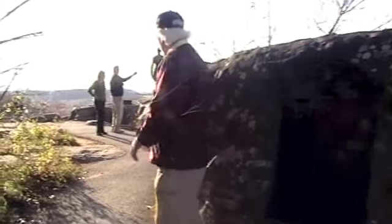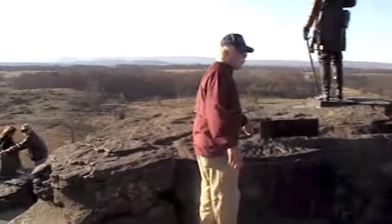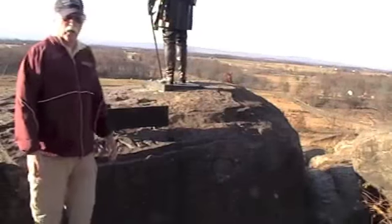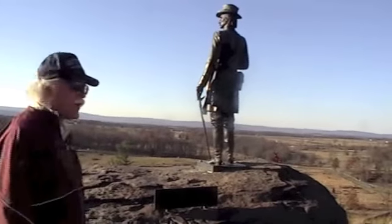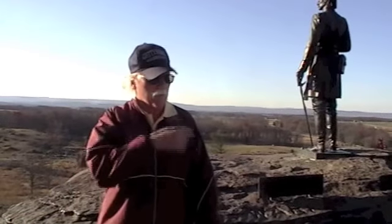Let's walk up here and we'll see Warren. Go up here. This rock has his name on it. You're not allowed to stand on it, because people get up there and get the monument and they keep knocking it over and breaking it. But anyway, this is where Warren kind of stood to see the situation around him. The monument was dedicated 1888. 1888 is when this monument was placed here.